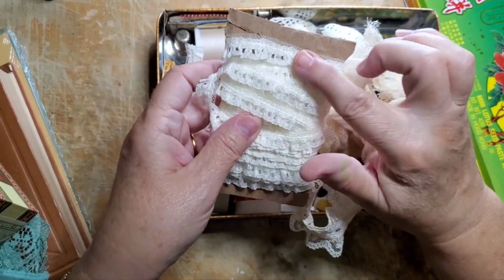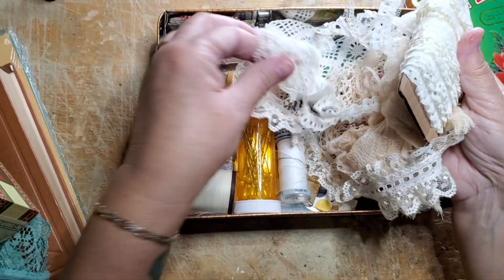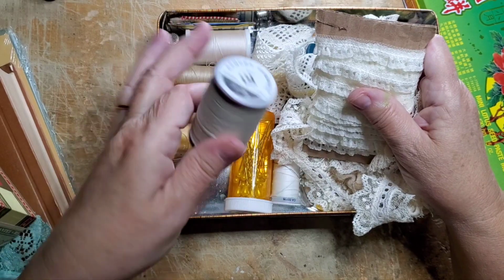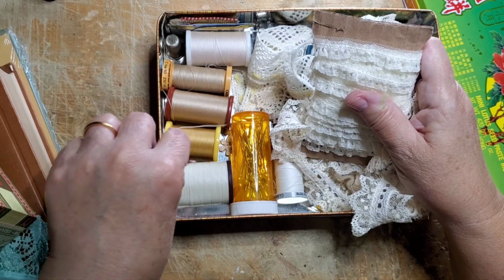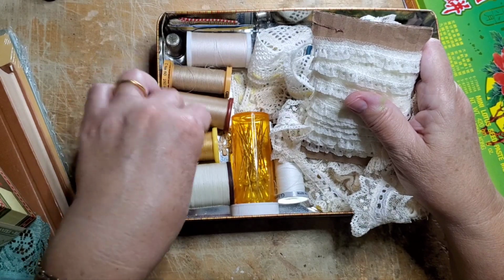So sometimes I want a little bit of lace, and sometimes I want a big bit of lace to go in at the top of a book. I have different threads that I like for different reasons. This is pre-waxed thread. I'm still deciding whether I like it or not.